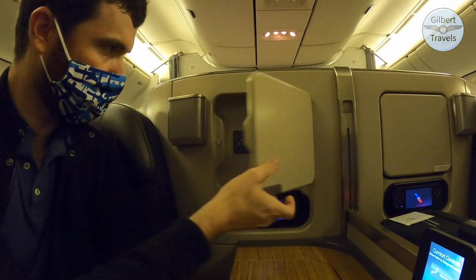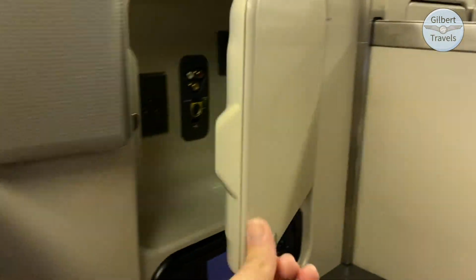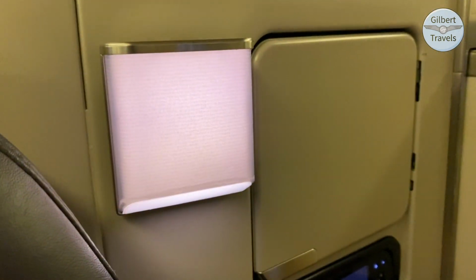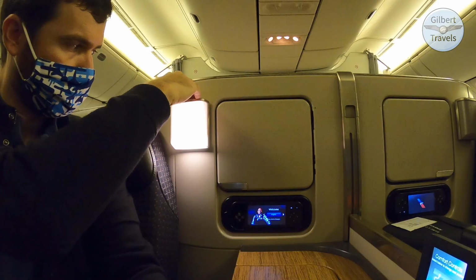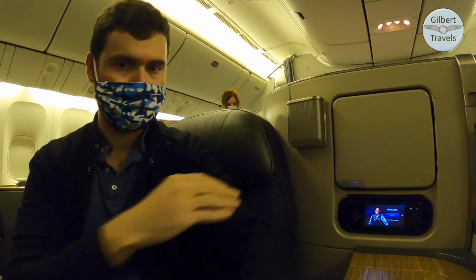Over your shoulder, you'll find a cubby with various interface ports and universal power, as well as a mirror. Below that is your full-color touch entertainment remote, and next to the seat is a stylish reading lamp. As you can see, the headrest is adjustable as well.